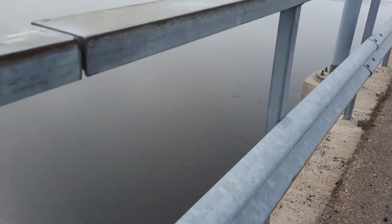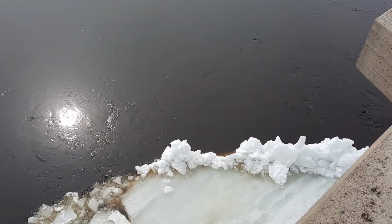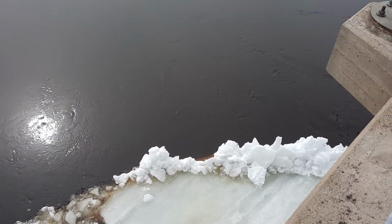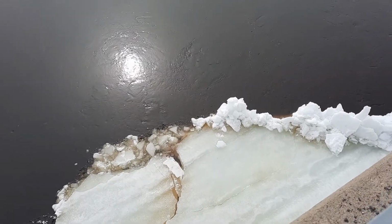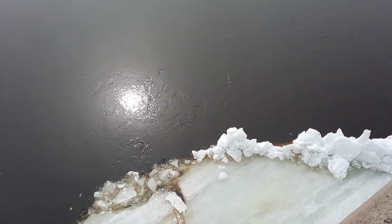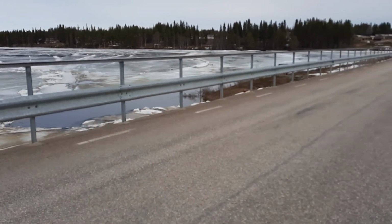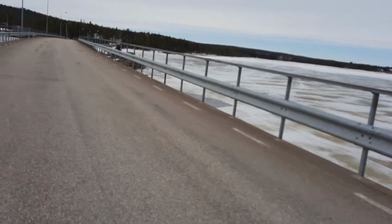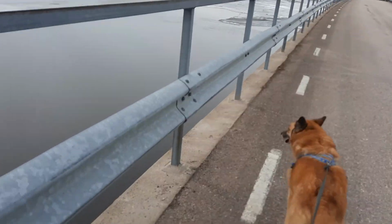It's like, wow, here I can really see all the swirls. See all the swirls here? So the water levels are rising, and I believe this chunk of ice here is stuck to one of the pillars under the bridge. I don't have the right shoes, or I would get down there so I could get a better look at it, but it's snow there, and I'm definitely not wearing the right shoes for it. Oh, yeah, it's definitely one of the pillars here. Look at that.